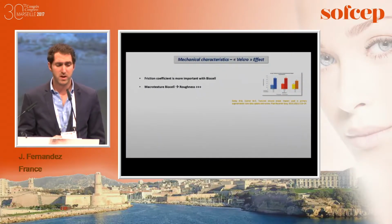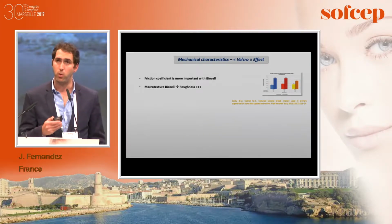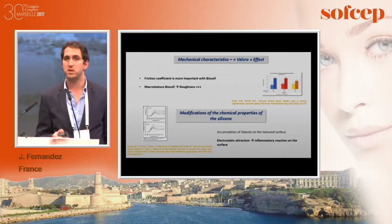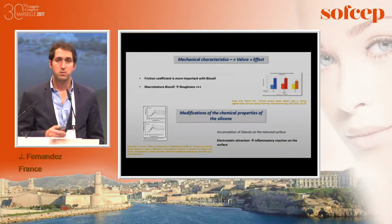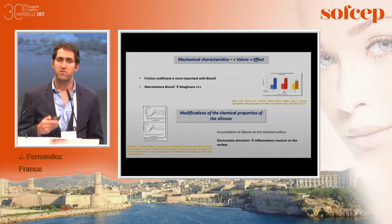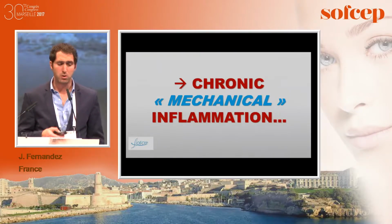Professor Danino called this attachment a real Velcro effect. This Velcro effect allows a more important friction coefficient with Biocell, because the microtextured Biocell is very rough. We can see some modification of the chemical properties of the silicone, because we're going to have an accumulation of silanol on the textured surface, with an electrostatic attraction at the origin of an inflammatory reaction on the surface. So with the Velcro effect and the accumulation of silanol, we're going to have a chronic mechanical inflammation.